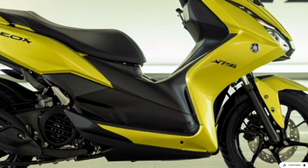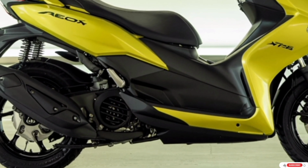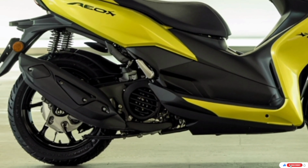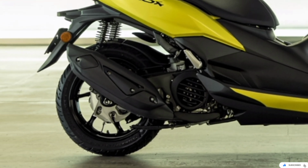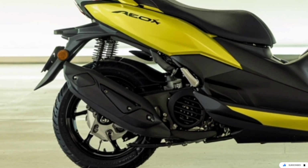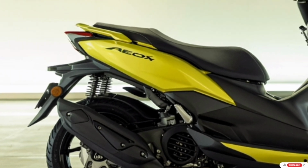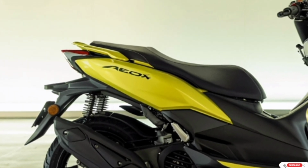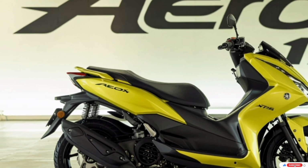It's not just aesthetics though. The front wheel setup has been slightly tweaked for better ride balance. The front fender hugs the tire more aggressively now, and the telescopic fork gets new damping characteristics. There's also better front brake feedback thanks to an updated disc and caliper setup. Yamaha has been listening to feedback, and you can tell right away, especially under hard braking.